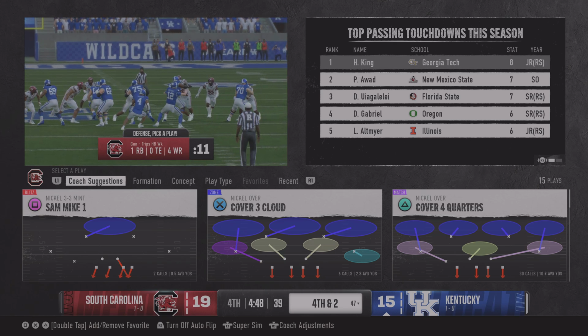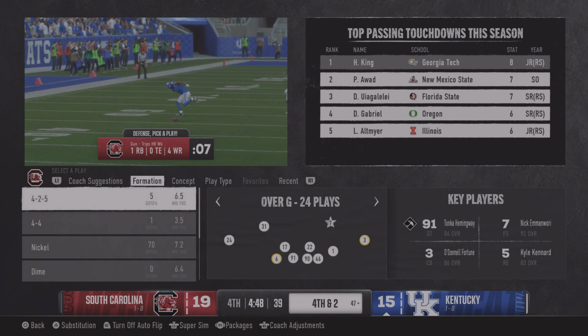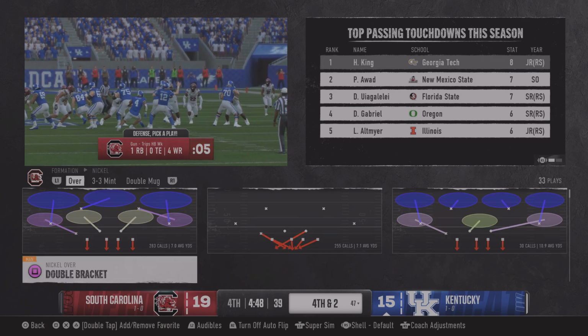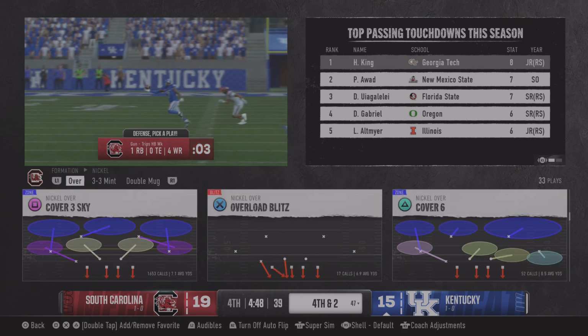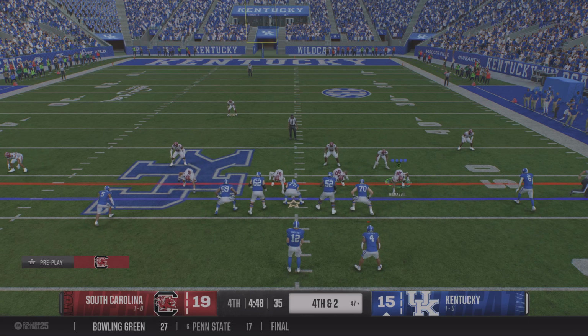Normally, I would say fourth and short on your own side of the field, you punt the ball away, but we're in the fourth quarter, and they need to keep this drive going to win. I say go for it. It's a one-score game late, and they've got to go for it on fourth down.